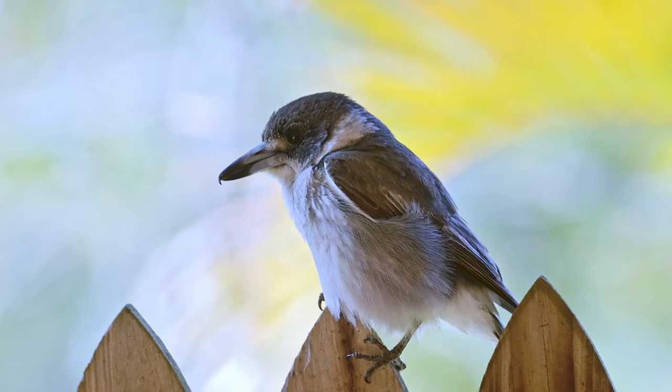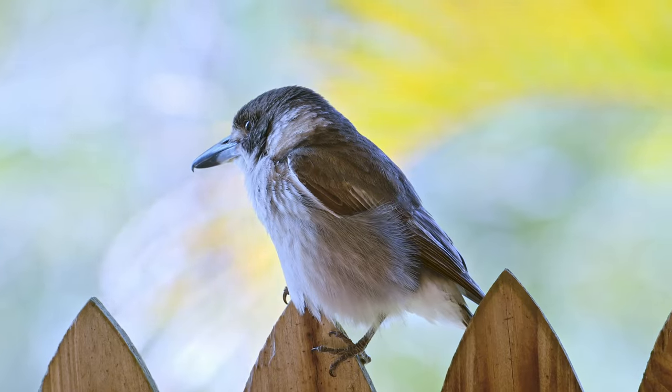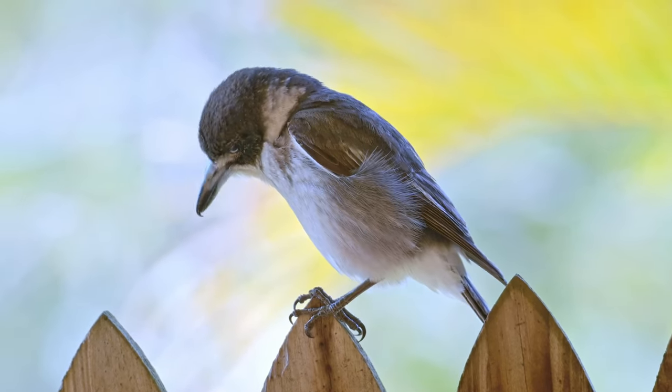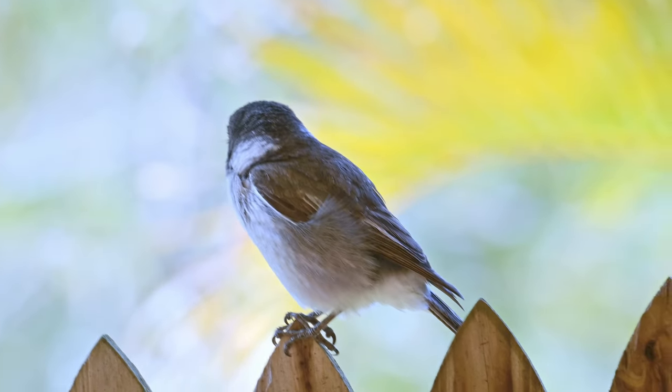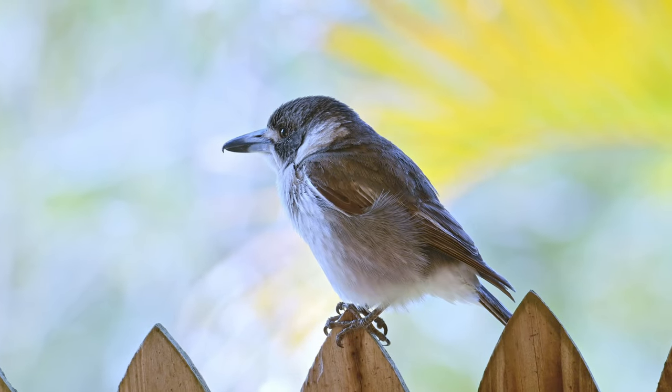Every year in early October, we have a pair of butcherbirds that nest in a huge leopard tree in front of our house. And it's always enjoyable watching them rear their young in this huge leopard tree. And the young often come onto our paling fence when they take flight.